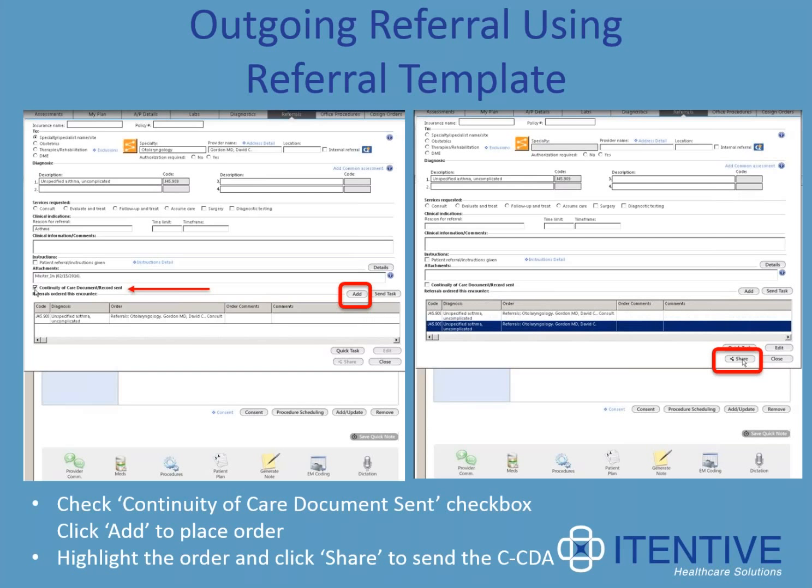The new C-CDA is generated, it collects attachments, generates a cover letter, and creates a referral package and sends it, all using direct messaging.